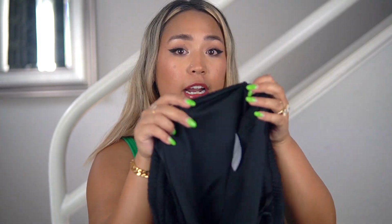Personally, I don't like to work out in track pants. I would overheat, but if I were to work out in any track pants, I would definitely do it in these ones because they are not fleece inside. They're just a regular smooth material, so you're definitely gonna stay a lot cooler in these.